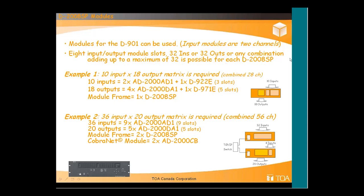And we're obviously going to have 2 frames for this, since our total slots is more than a single frame can handle. So we'll populate these 2 frames with the inputs and outputs, as the diagram to the right indicates. And we're also going to have to use a couple of CobraNet modules in order to pass these inputs and outputs back and forth so that we can have a complete configuration with 36 inputs and 20 outputs.